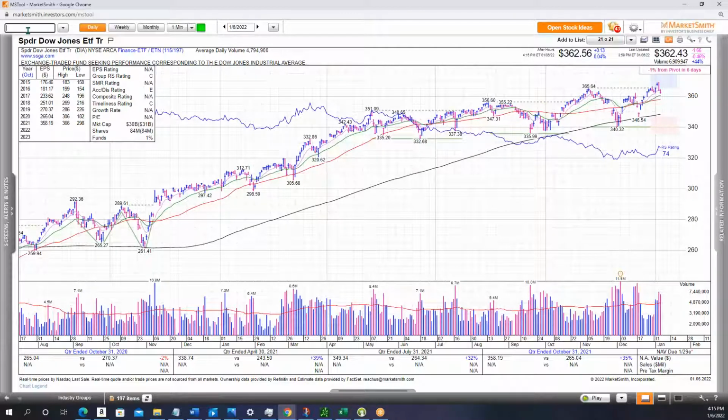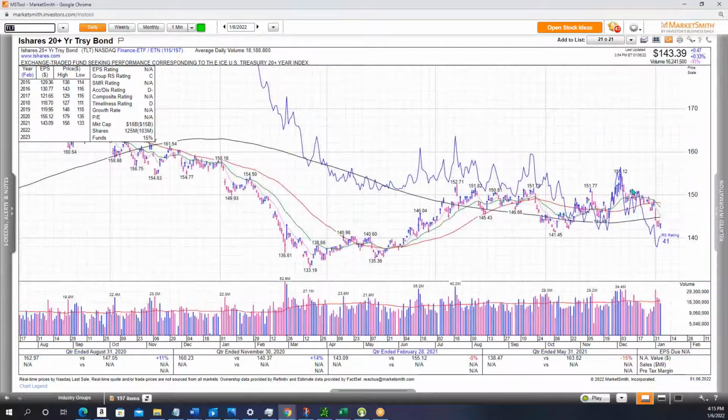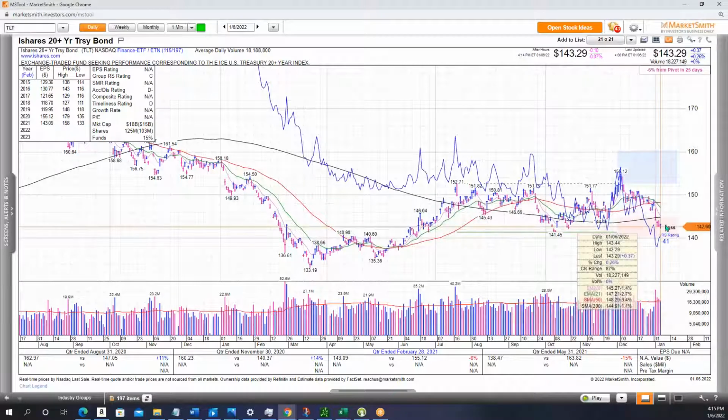So before we get into the charts of actual stocks, I do want to take a quick stop here on TLT and highlight that we have seen TLT kind of fall off a cliff. I know we've talked about it, but we did get a reversal today.